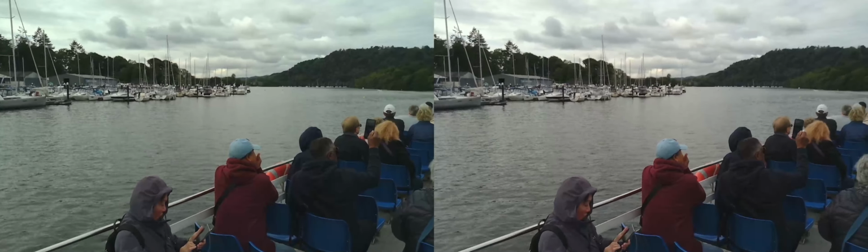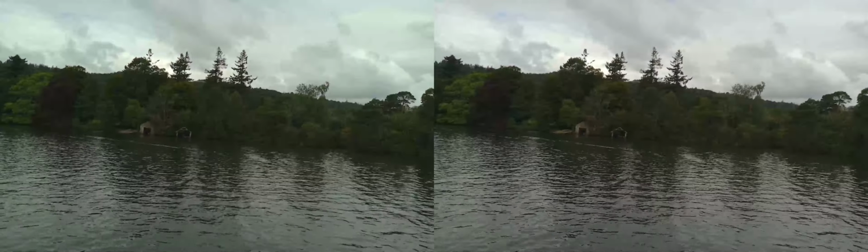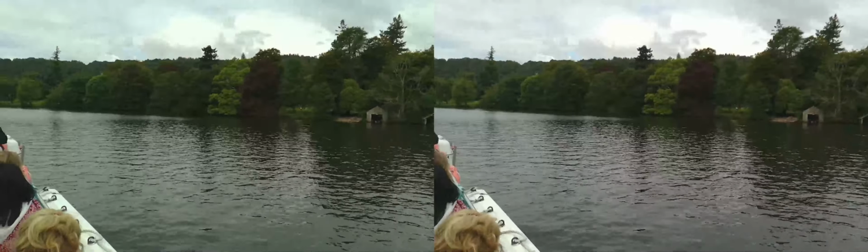Now, the island ahead of us and to the right is called Belle Isle. The largest of the 18 islands on the lake, three quarters of a mile long and occupies just over 38 acres. Now, apart from being the largest, it's also the only one to be inhabited. You might just catch the odd glimpse as we go past of the rather unique Belle Isle Roundhouse. That was built in 1774 and was the first roundhouse to be built in this country.